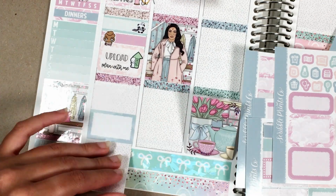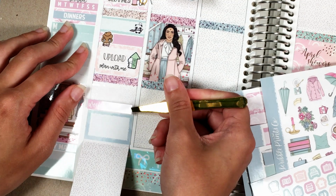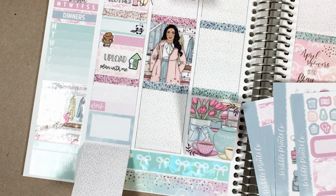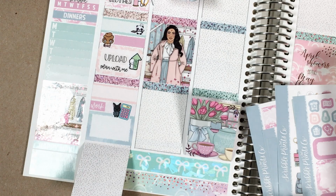So that script is from Kinsey's Creations, and as usual I will only let you know when a script is not from Kinsey's Creations because most of them are. And that is a Dundee the Corgi sticker from Paper and Thread to mark mending clothes. I also baked some granola.